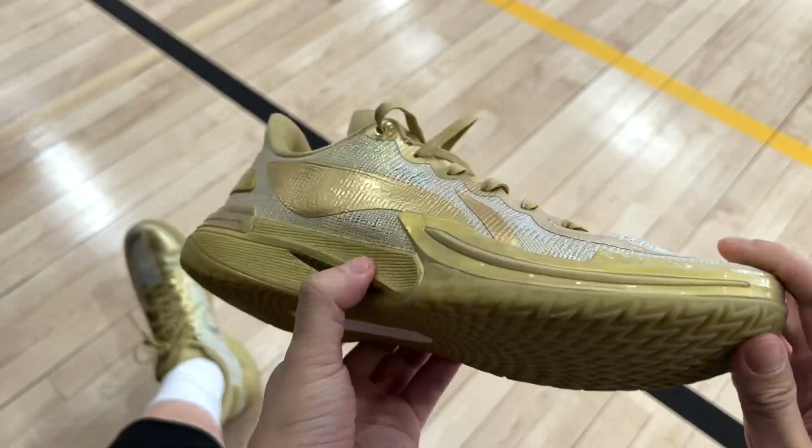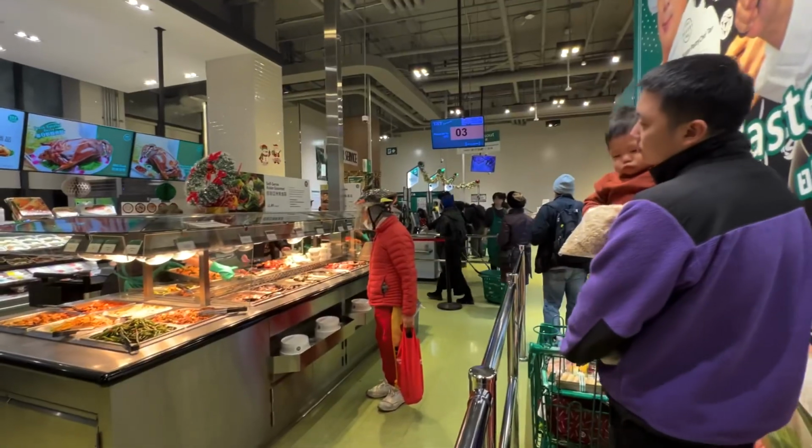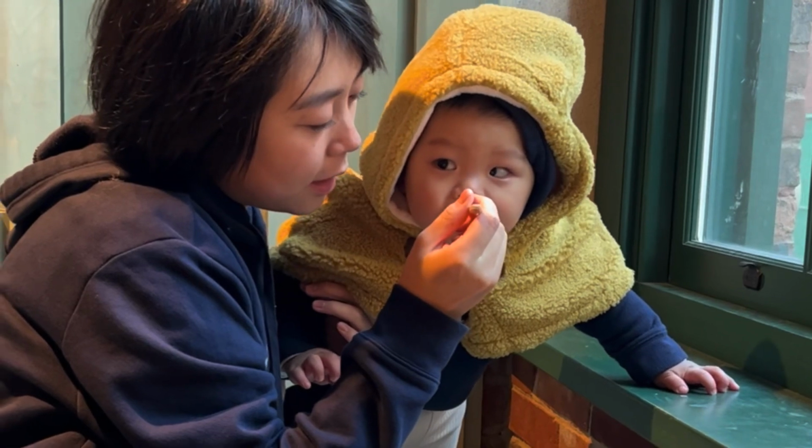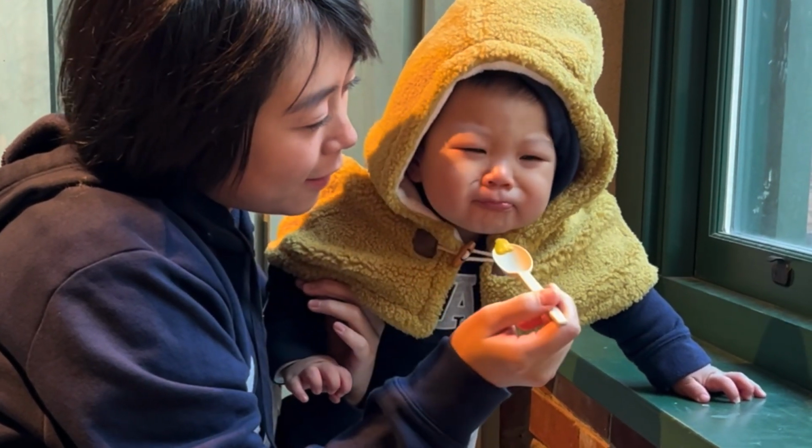Think about what you can do with that money. You can go for a nice holiday dinner with the family. The adoption fee at my local animal shelter is cheaper. That's like 200 bucks. You can adopt a dog or a cat and change their lives completely. Just let that sink in a little bit.